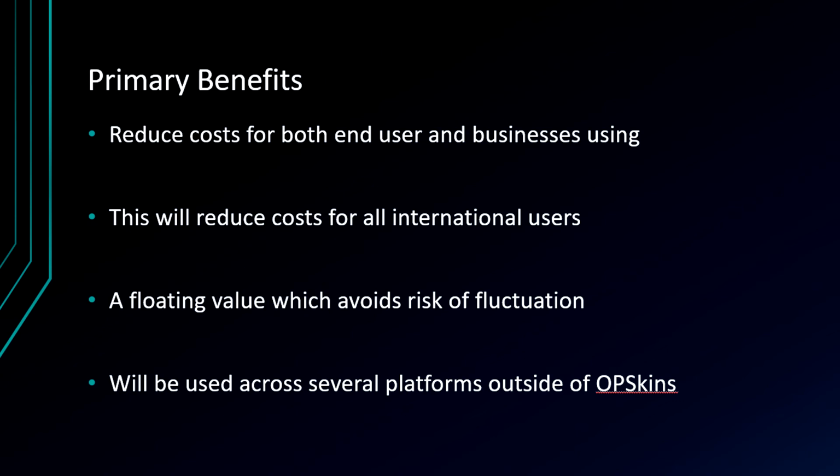On top of that as well, this will reduce costs for all international users. So let's say you're trying to send a letter to someone inside the U.S. You're from the U.S., it's going to be pretty cheap. You try and send a letter all the way to China, it's going to cost you a bit more money. Same thing in the virtual marketplace. You're going to have more business expenses if you're a business trying to open up a marketplace, trying to have people transact skins and transact money from China to the U.S., from the U.S. to Europe, so on and so forth. This will actually reduce the cost for all businesses who actually acquire the Wax Token.